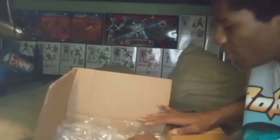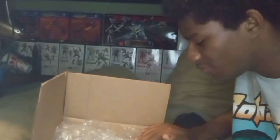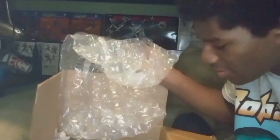Big Bad Toy Store on it, so I don't expect it to be anything too weird, but that is relegated to change. This is a fat box, though. This is definitely more... I see the Figma logo, and I'm scared. What is this?